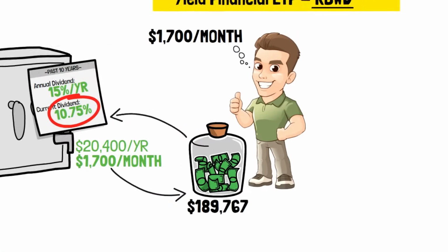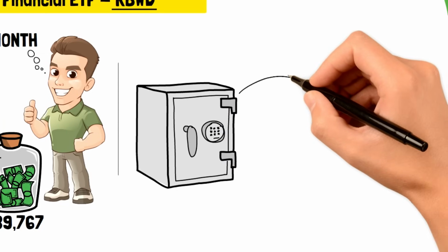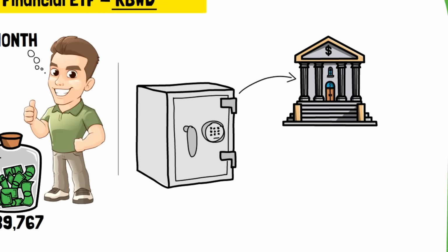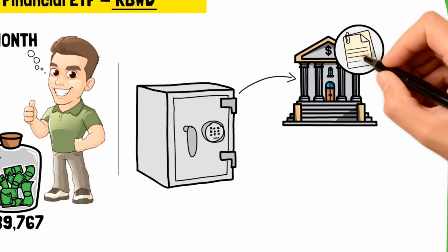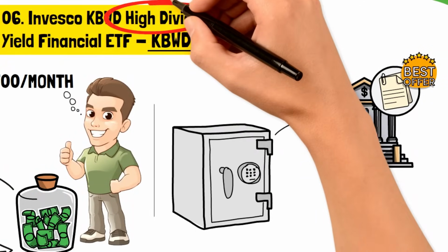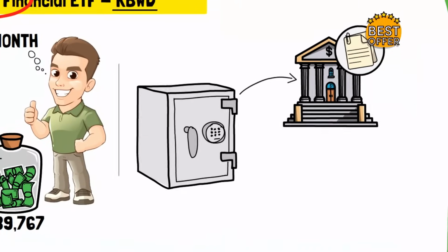So how does this ETF stay this consistent? This ETF mainly invests in financial companies like banks and other financial institutions. But it doesn't just pick any financial companies. It goes for the ones that offer the highest dividends. That's why it's called a high dividend yield ETF. It's like trying to get the juiciest fruits from the tree.